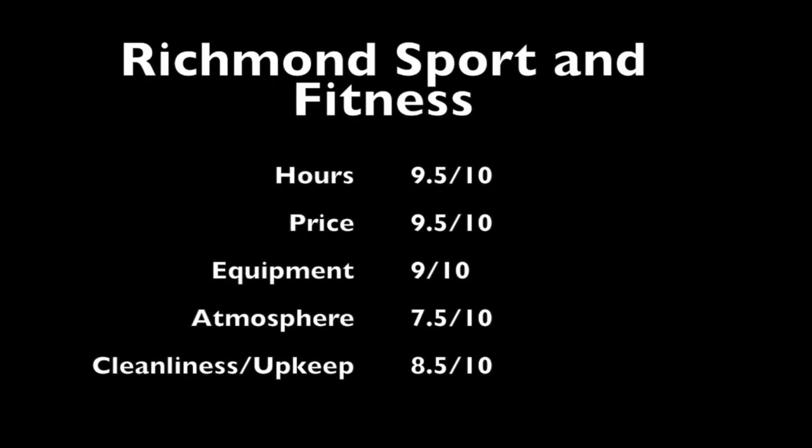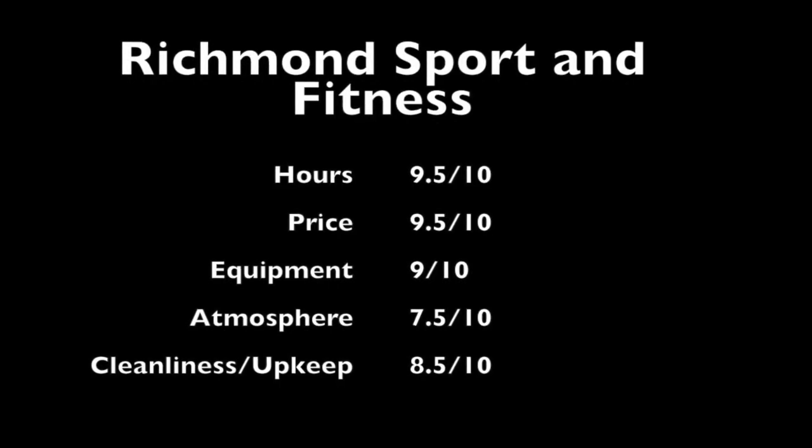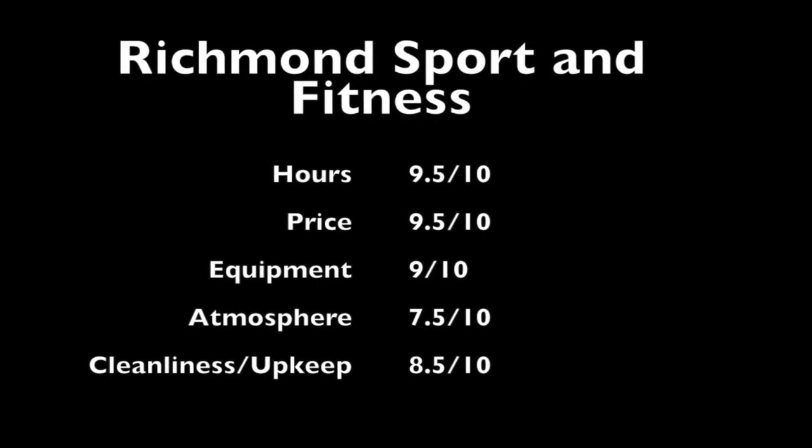It's very well equipped. Atmosphere, 7.5 out of 10, because once again, it's very nice, not too busy, not a bad atmosphere, just not super, super hardcore like I personally like, in my opinion. That's why I give Sports Central a little bit higher rating than this, but that's just me. A lot of people like this gym a lot more.